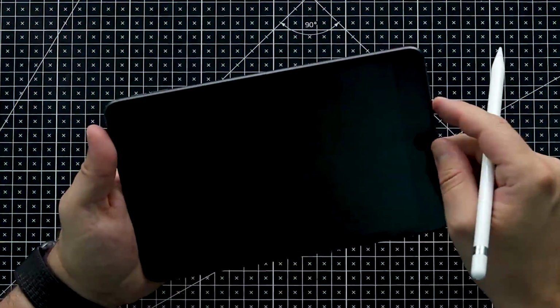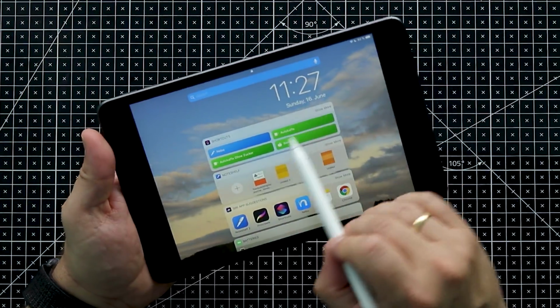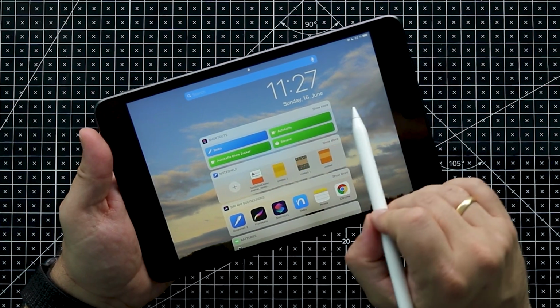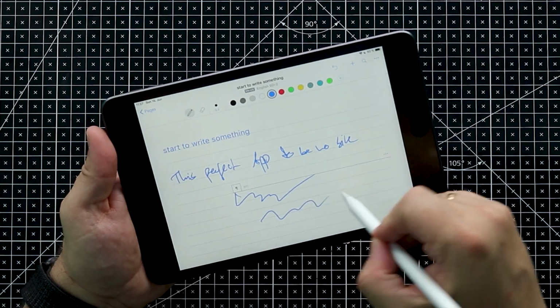And now when we close the iPad mini and we open it again, swipe over, and here you go, on the top left you see the shortcut Nebo. Press Nebo and it will, well, it asks for your Touch ID and it will just open Nebo. If you want to see what else you can do, like creating hand-drawn diagrams that you can export to PowerPoint, or you can draw formulas and so on, in Nebo, I made videos about this, go check them out. However, I just wanted to point out that for the iPad mini, this is the perfect app to be mobile.